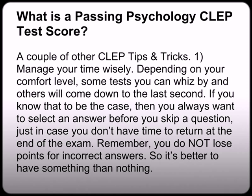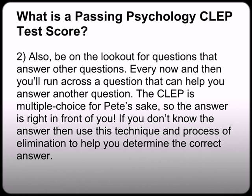Couple of other Madison patent pending CLEP tips and tricks. Number one, manage your time wisely. Depending on your comfort level, some tests you can whiz by and others will come down to that last second. And you should have figured this out during your practice test with either the REA or the Peterson. So if you know that to be the case, then you always want to select an answer before you skip a question, just in case you don't have time to return at the end of the exam. And I recommend you do that anyway, because remember, you do not lose points for incorrect answers. So it's better to have something down than nothing.